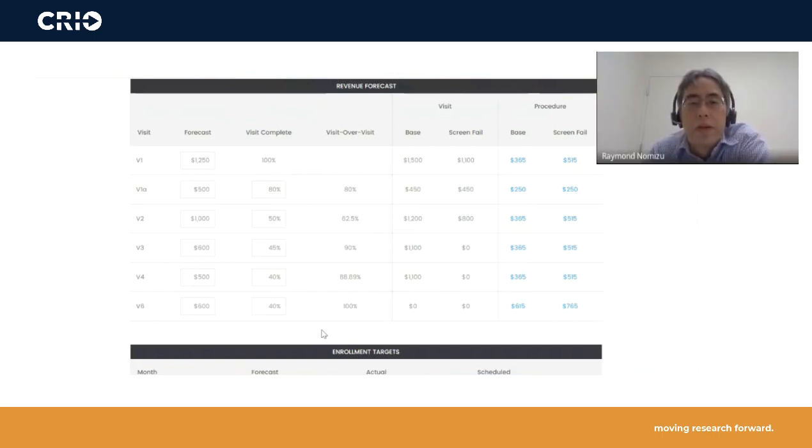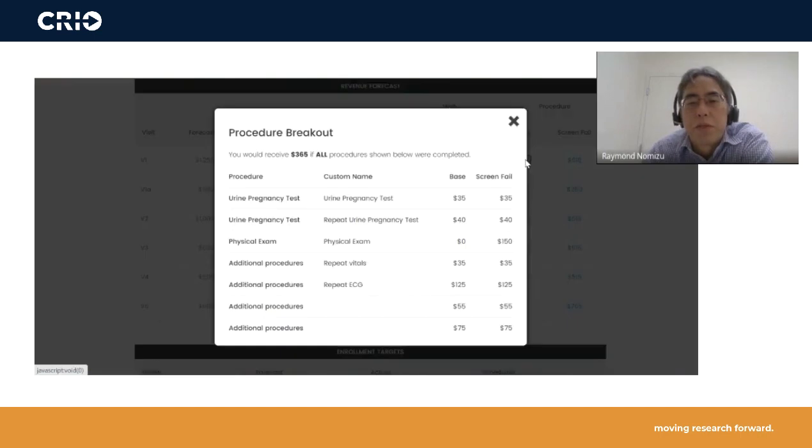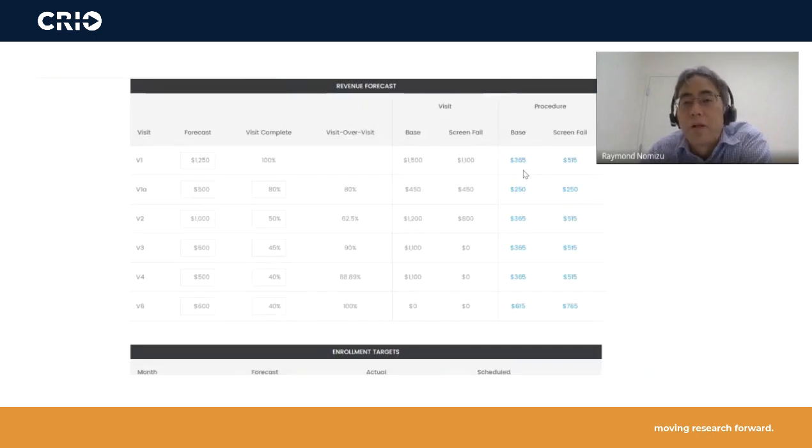Correct. Yeah. And one other thing that we did in our system is we allow you to put in the dollar amount for each of the visits here in this column. We, of course, display what you put into your budget. So you have your base amount, your screen failure amount, and then you have contingent procedures. In this particular case, you've got a variety of procedures that collectively add up to, say, $365 if you were to perform all of them. But we're going to let you put in manually an amount. So how do you utilize this discretionary functionality?